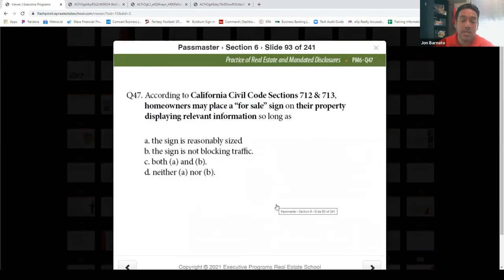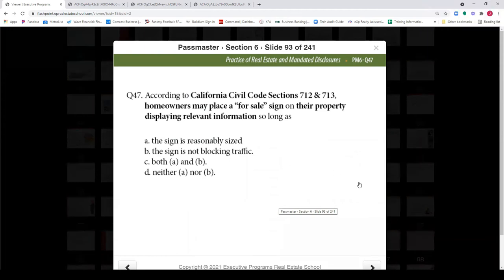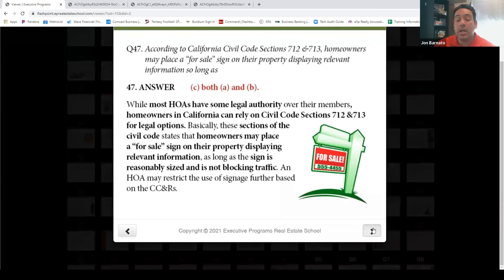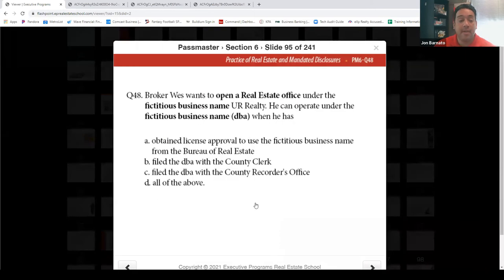According to Civil Code Section 712 and 713, homeowners may place a for sale sign on the property displaying relevant information so long as. C. Correct, Joe. Long as it's not too big and not blocking traffic.